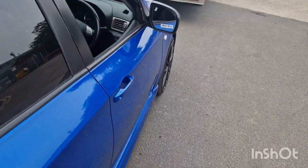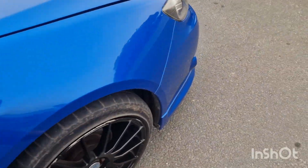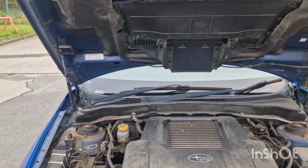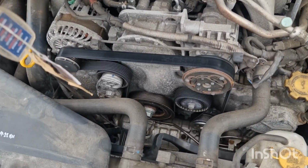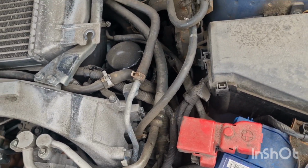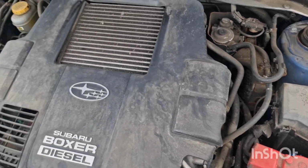Should have opened the bonnet actually for you. I've never seen one of these boxer diesel engines in the flesh. Where's this? There we go. Get it open quickly. Bonnet struts working. Big massive intercooler on top. Not a lot to see really. Well, there we are. All the belts look okay. Doesn't seem to be any leaks. It looks like it's recently had an oil filter, despite not being stamped, potentially because the book was full.